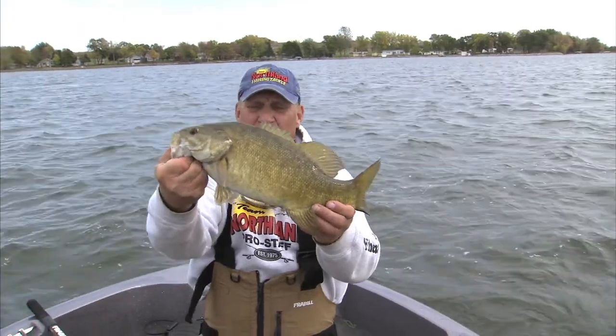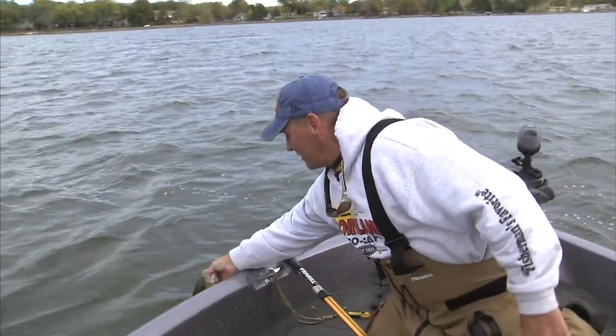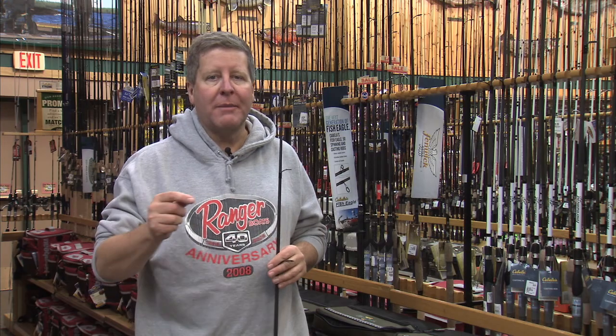He's a chunk. Fun stuff. Well, they are biting on the tube. When we come back, we'll catch a few more.